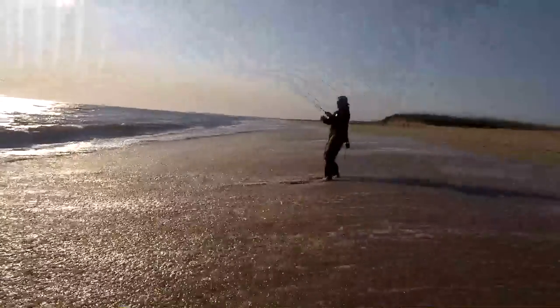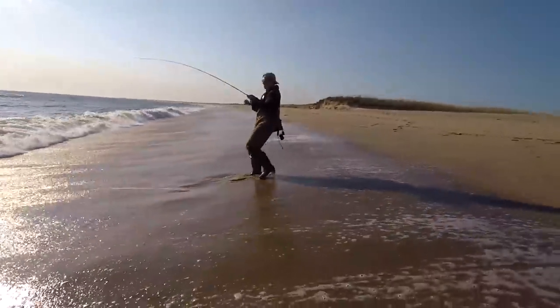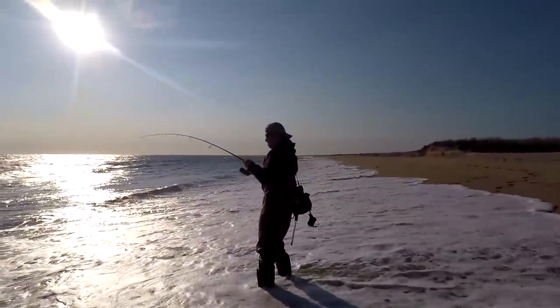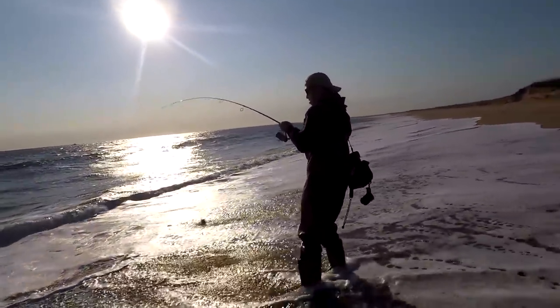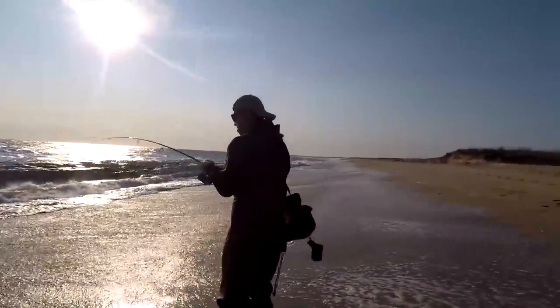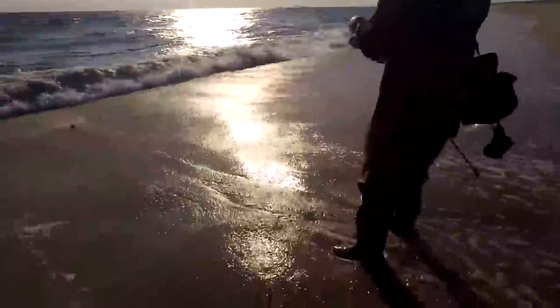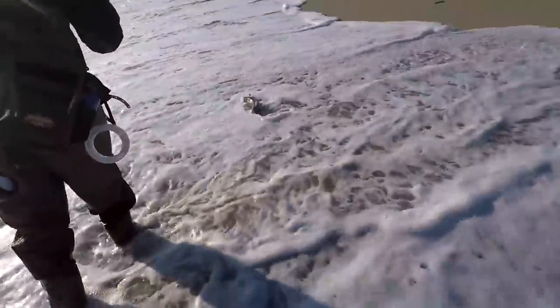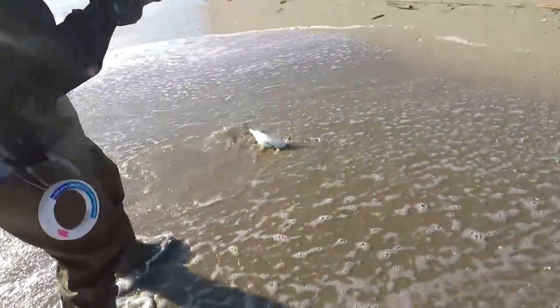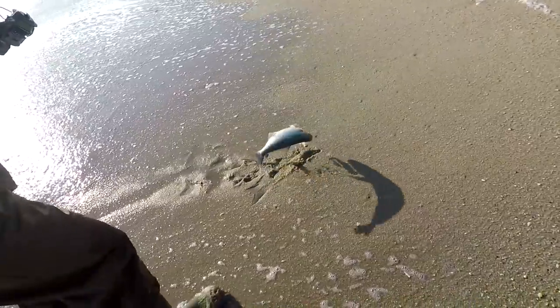Oh, nice. First fish of the day. Bluefish. You think it's a bluefish? Okay. Not bad, man, not bad. Oh yeah, wow, this guy got no chill, man. He is horsing it in. Oh yeah, that's not bad. Nice eating size, brother.